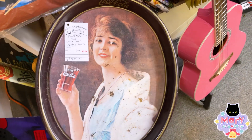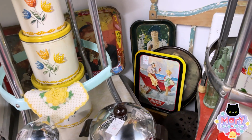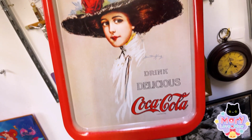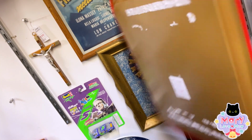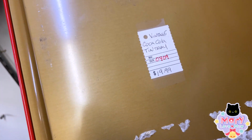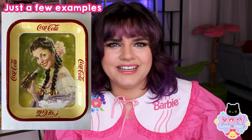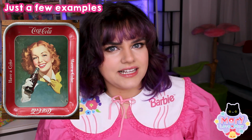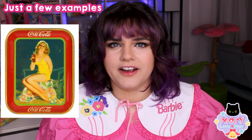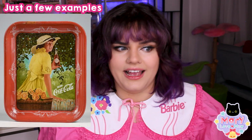One of the first things that I actually see quite often are Coca-Cola trays. These are serving trays, many of which were made by Coke, that feature Coca-Cola branding. I love them. There's a pretty wide variety of different ones that exist, but most of them have essentially a beautiful woman drinking Coca-Cola. And I've always wanted one of these for my living room as a little tray on my coffee table. Like I said, these do show up in antique malls a fair amount, and they range a lot in price as well as style and condition.